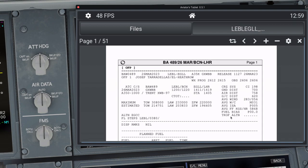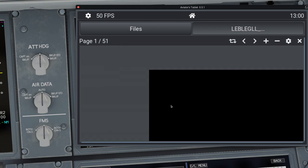Fuel bias, I don't know. Takeoff alternate. If you take off and all of a sudden a big fog front rolls in, you need to have some alternate to take off, just in case something happens, like you lose an engine on takeoff. I'm not going to choose a takeoff alternate. The weather here is too nice. We'll just come and land back here at Barcelona.